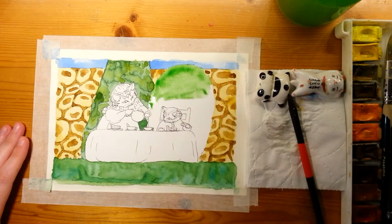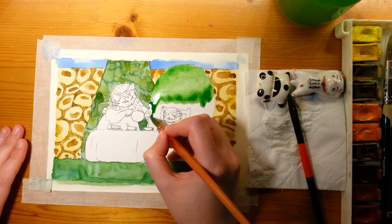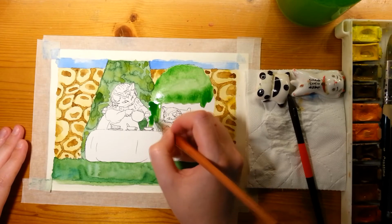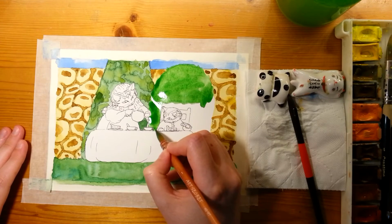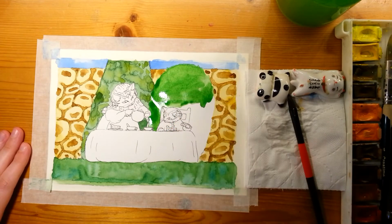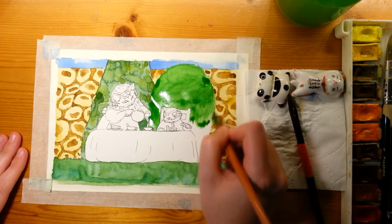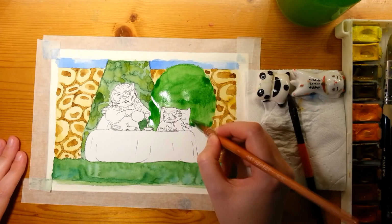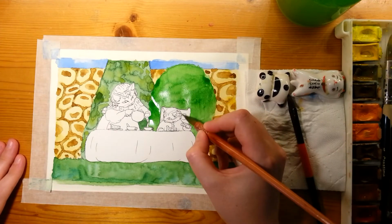Now, I didn't use any of my schminke here on purpose because in the past with this paper, masking fluid has managed to tear it. Since I really liked this drawing a lot, I didn't want to take that risk. And I told myself that even if the painting came out bad, I could always just retrace the image that I had done here and try it again later. But I think for now, at least, I'm quite satisfied with the end result.